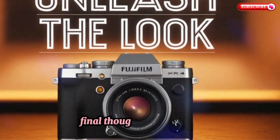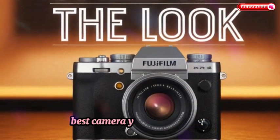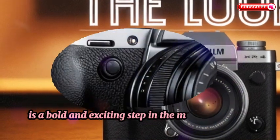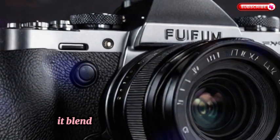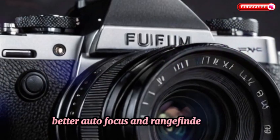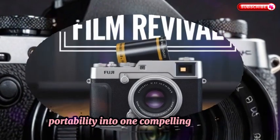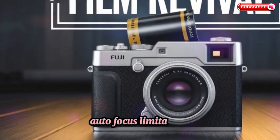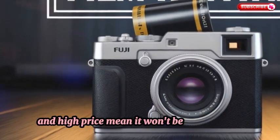Final thoughts. Fujifilm's best camera yet? The GFX100RF is a bold and exciting step in the medium format world. It blends unparalleled image quality, better autofocus, and rangefinder-style portability into one compelling package. However, the fixed lens, autofocus limitations, and high price mean it won't be for everyone.